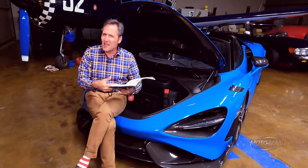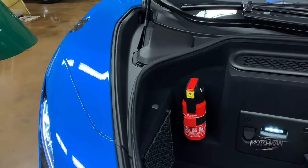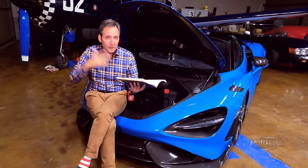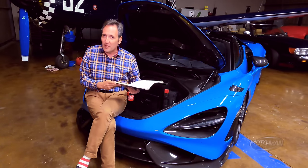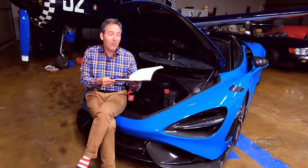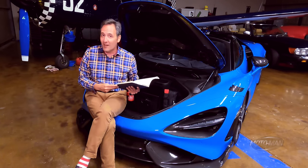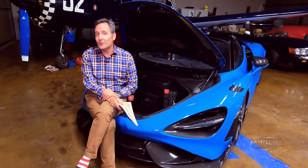Although the fire extinguisher, it's not like 992s where they mount them to the front of the passenger seat. Instead, here it's in the frunk. A 360-degree round view camera, a warning triangle, first aid kit, a bunch of other stuff, which all adds up to $3,390. The only other item we add is the destination and handling from Woking, England, $5,500, which brings us to the total retail price of $490,900.